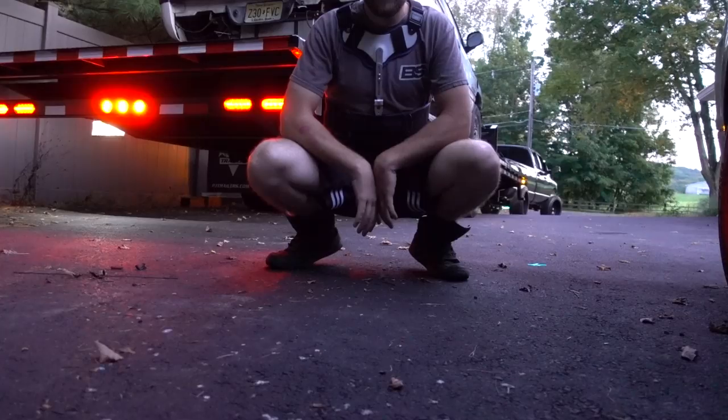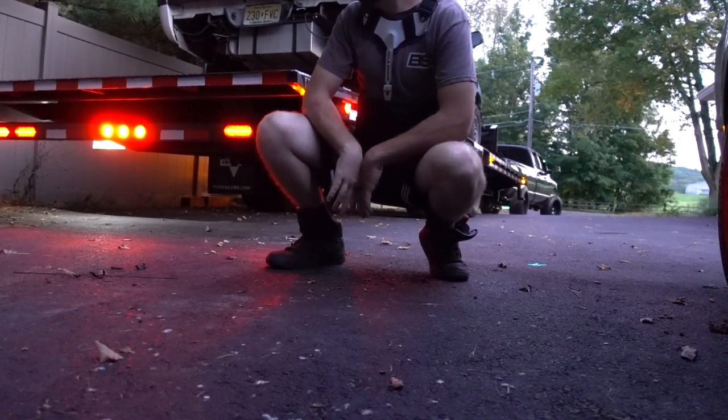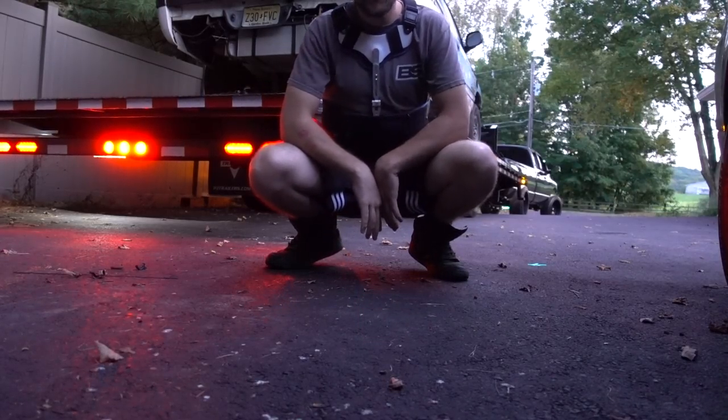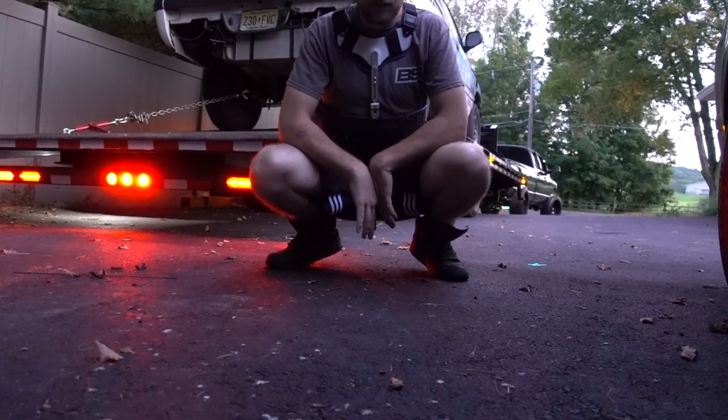And here we are again, getting towed in by old Greg A. Because I blew the truck up again. Yeah, this is happening way too much.